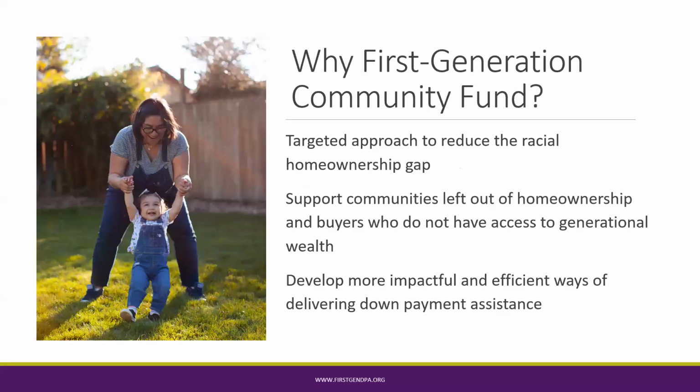First, let's talk a little bit about why first-generation buyers. As you know, we have had down payment assistance in our market for many years, and it's likely one of the reasons we have one of the highest rates of homeownership in this country. However, we also have some of the highest disparities in this country. The approach that we have used for many years of first-time homebuyer and low to moderate income buyer have not helped to close the racial homeownership gap.